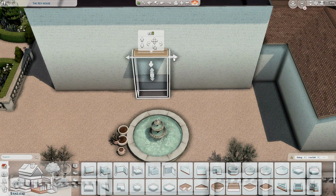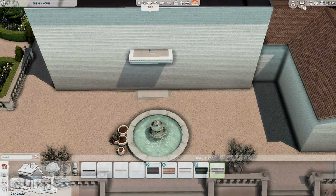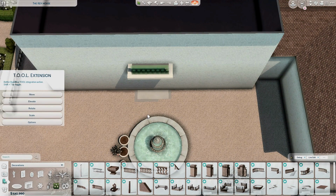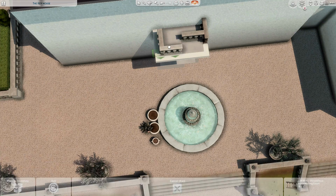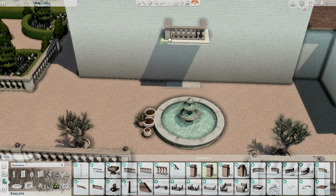Everything here, when it comes to my part, the windows are from the organic set combined with the main decor set from a Pierre Sim. So the shutters and everything are from those two sets. Like I told you, everything is going to be listed.